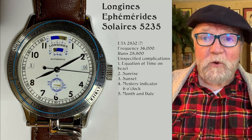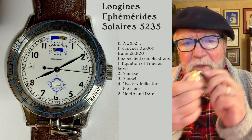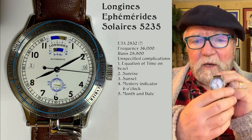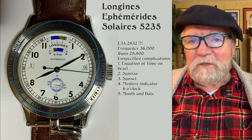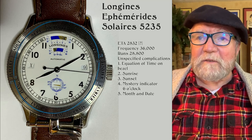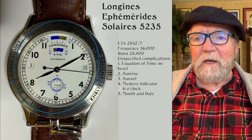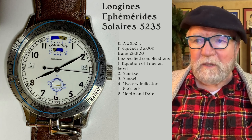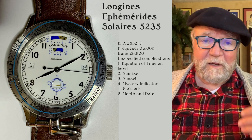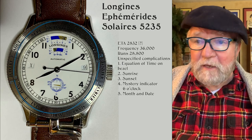The equation of time is this blue line that runs around the bezel. I don't know if you can see it here. You can see it better in the picture there. It's this blue line, and I'll come back to that in a second. Up here it has the sunrise at the top and right below it is sunset. Down at the bottom, it has some mystery indicator I haven't quite figured out yet. Then at 9 o'clock, it has the month, and at 3 o'clock, it has the date.